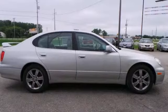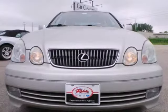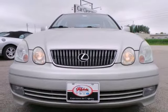Lexus is undeniably the supreme luxury car in the world, and the magnificent GS430 proudly carries on the tradition with unsurpassed refinement, comfort, and safety.